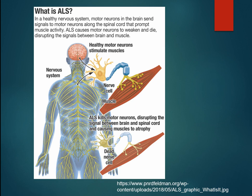So again, it's the motor neurons that are affected, okay? It can be ones that are higher up, the upper motor neurons, and also the lower motor neurons. And again, usually it's both, okay? Especially as the disease progresses.